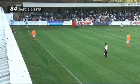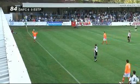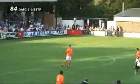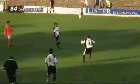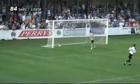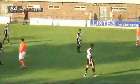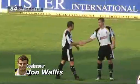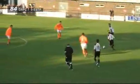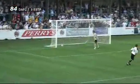Endless space. Wallis brings it down. Shoots. Oh, that's a great effort from Jon Wallis. 30 yards out, and does he deserve that? He's treated this game like any other, worked himself into the ground this afternoon. And now Dover Athletic's record score has been equalled, and the record could be about to fall.